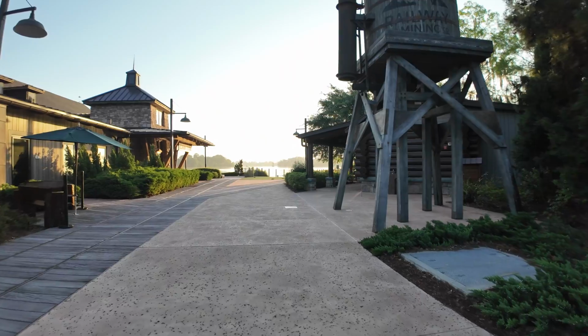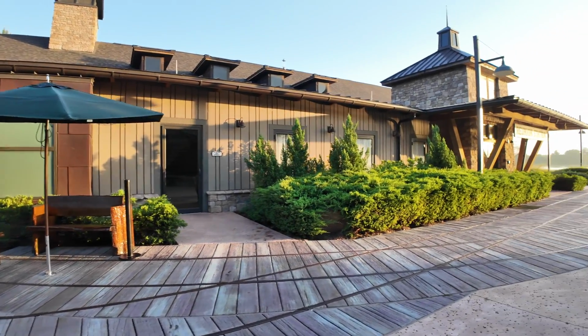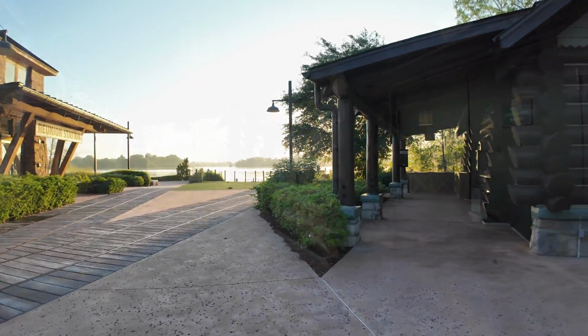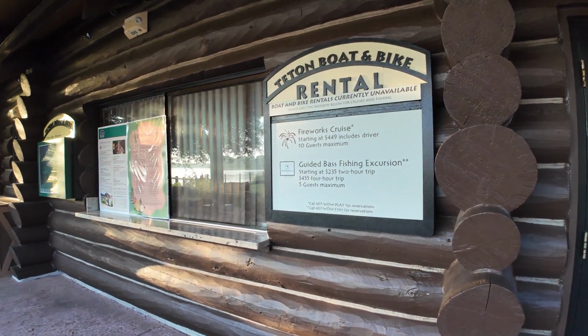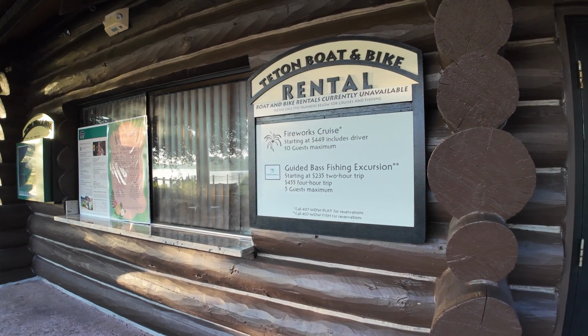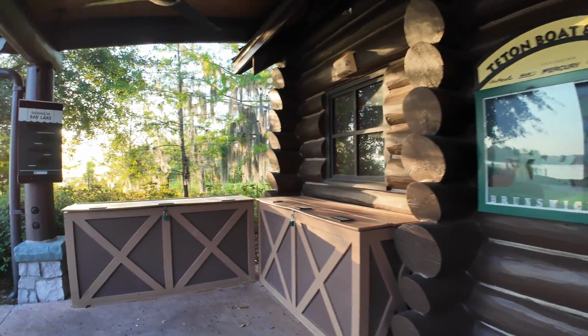So let's just walk back here and we'll take a quick look at that. They do have a smoking area here, so if you're a smoker, there's an area to come out here and have a cigarette. And here they do have a Teton boat and bike rental. So if you want to take a guided bass fishing excursion or fireworks cruise on the lake, you can definitely do that. They don't do bike rentals anymore, I've noticed.